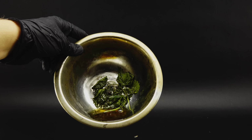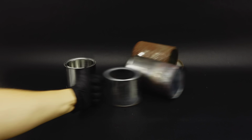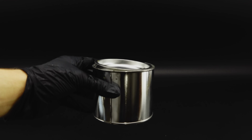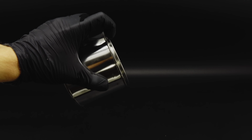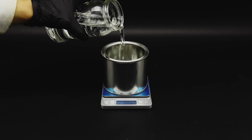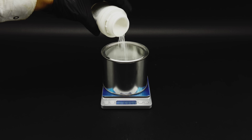This means that I have to use a metal reaction vessel, and luckily I have a few of these steel paint cans, which should be just perfect. I chose a smaller one so that you guys will have an easier time seeing what's going on inside, and to start the reaction I loaded it up with half my ethylene glycol and 100 grams of sodium hydroxide.